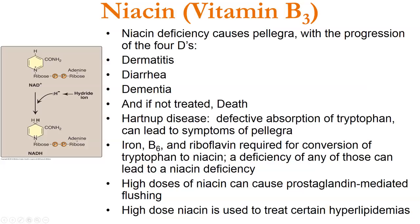You'll also see niacin sometimes used to treat hyperlipidemias. And we'll get into that when you talk about pharmacology. They use actually pretty huge doses of niacin, and you can really give pretty huge doses pretty safely. The only thing you see is if you give a lot of niacin, sometimes you can get some prostaglandin-mediated flushing, but this isn't really severe compared to, for example, the hyperlipidemia that you're trying to treat.